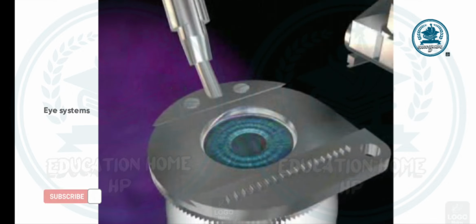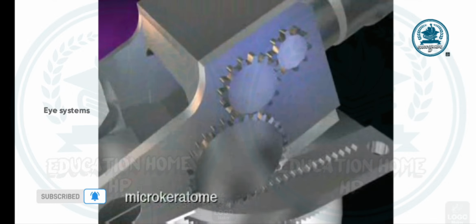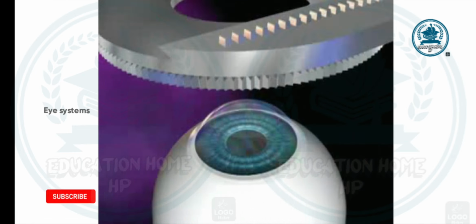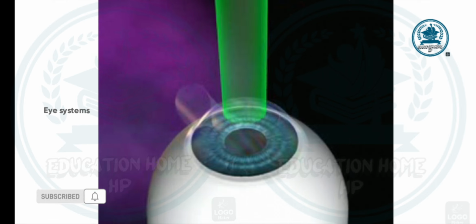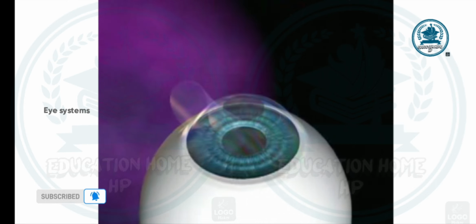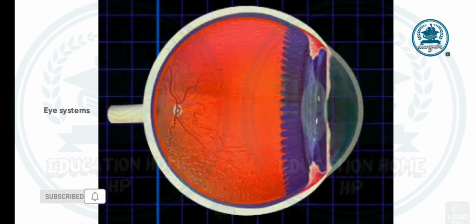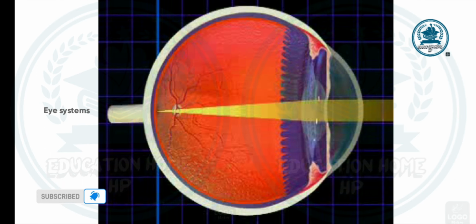LASIK surgery uses a laser and a cutting tool called a microkeratome to form a flap on the cornea. The corneal layer is flipped back and the inner layers of the cornea are treated with the laser. The laser will change the shape of the cornea so the images entering the eye will strike the retina more directly and help sharpen your vision.